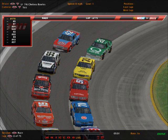3, 2, 1. Gentlemen, start your engines. Command given to fire the engines. We're just having racing here today.